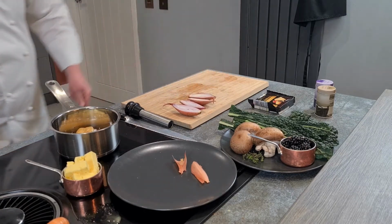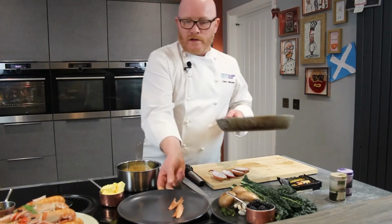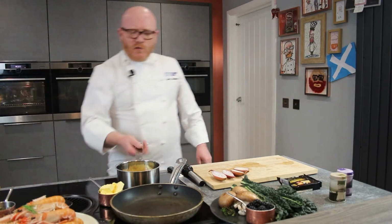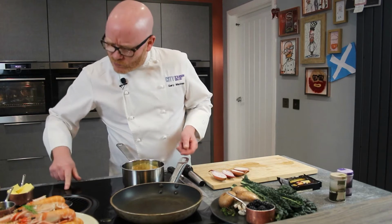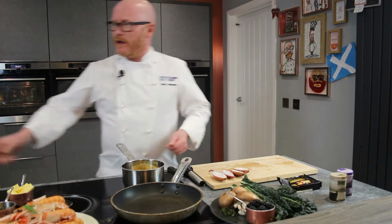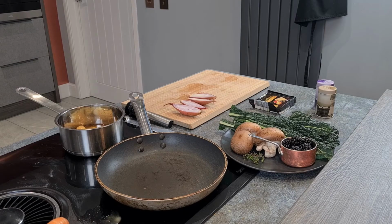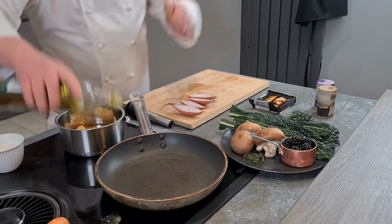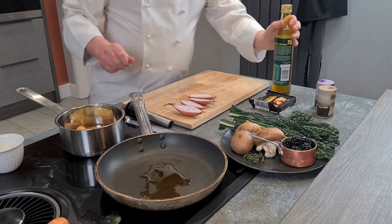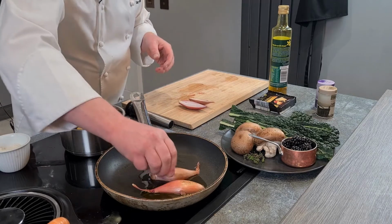And I'm going to pop them into a little pan. And I always try and keep my food as local as possible, so looking at things that are in season, and even down to oil. So I've got some beautiful extra virgin cold pressed rapeseed oil, and I've got this pan here on a relatively low heat.